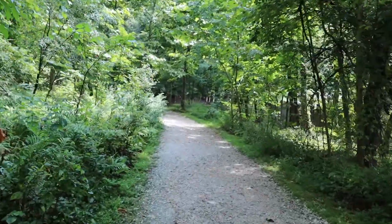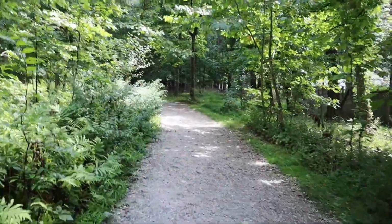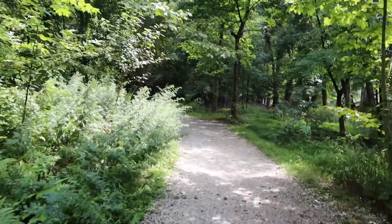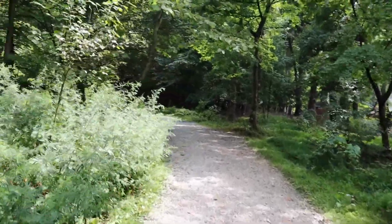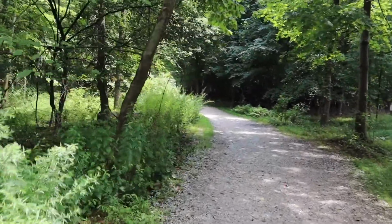So far, this is the only path that I've seen, and we're gonna keep walking up and see if we can make it to the top. Hopefully this leads us up there, and we don't gotta turn back around. But I'm more likely sure this is the way. So let's keep walking.